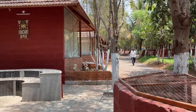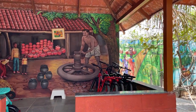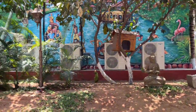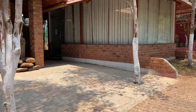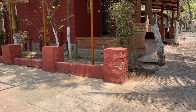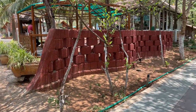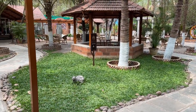Now we are heading towards the reception, and a good thing, friends, is that they provide you cycles on a rental basis to roam around this resort. The reception is a bit far from parking, so we suggest you leave your baggage in the car and pick it up later, because the rooms are nearer to the parking area. Here you can see some different types of rooms available at this resort while going to the reception. There was a battery car as well. A lot of plantation. The resort is very green.